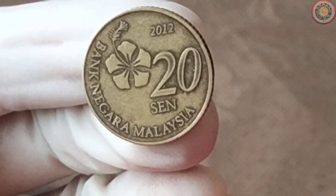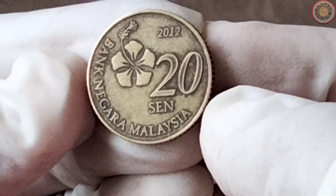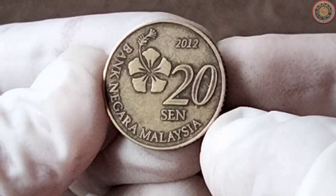Let's get started. The 20 SEN Bank Negara Malaysia 2012 coin is a remarkable piece of Malaysian currency. This coin, issued by Bank Negara Malaysia, holds both historical significance and numismatic value. Let's delve into its history first.